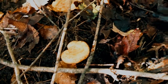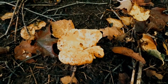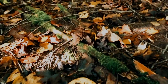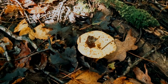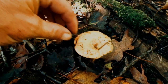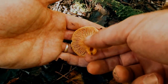I believe these are in the Lactarius family. I'm not entirely sure, but they grow in abundance here. And I've always looked at them as false chanterelles, but there's a good chance they are edible. I see similar ones on a lot of foraging groups, things like that. And so there's what it looks like. I mean, it resembles a chanterelle.